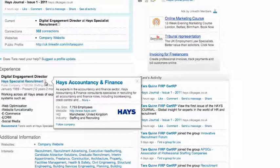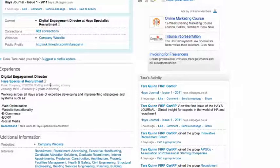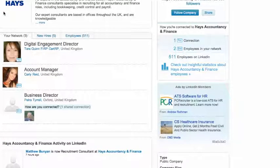Now that means that her profile is counting in terms of keywords. There's not an awful lot of keywords in it, to be honest, but it does count towards the total in terms of optimizing Hays's profile. If you don't see that little box next to a company name, then that's one that isn't associated, and it doesn't matter how well optimized that is, there would be no optimization benefit for the company profile at all. So those are 3 things that I think we should be thinking about in that respect.